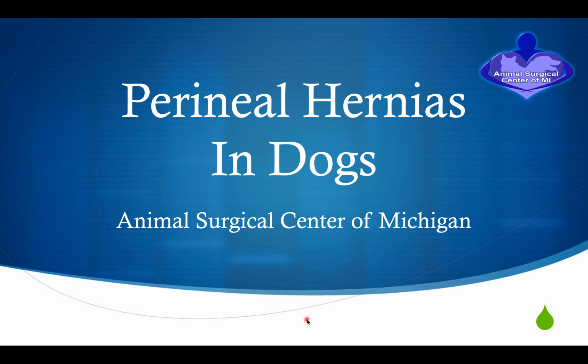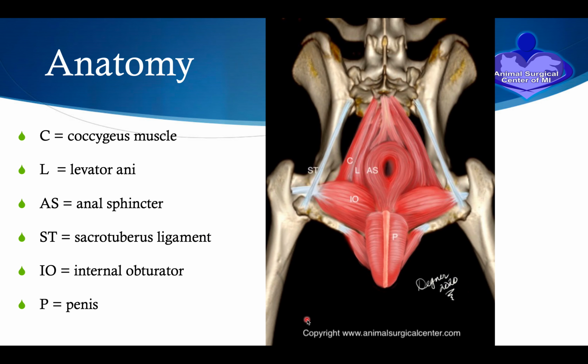Welcome to another Animal Surgical Center educational series, and today we're going to talk about perineal hernias in dogs. Perineal hernias are relatively common in dogs, much less so in cats, and it is a very debilitating condition that the pets can experience. Let's first of all look at the anatomy relevant to this type of hernia.